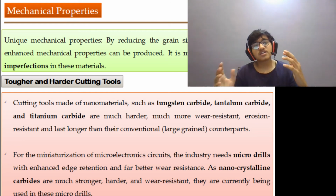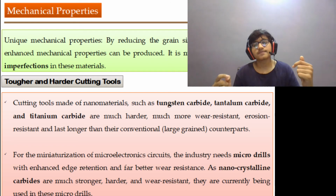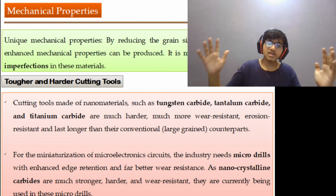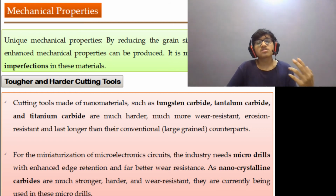We can create tougher and harder cutting tools, like cutting tools made of nanomaterials such as tungsten carbide, tantalum carbide, and titanium carbide, which are very much harder, much more wear resistant, erosion resistant, and will last much longer than their conventional counterparts. Also, they can be used in microelectronic circuits.